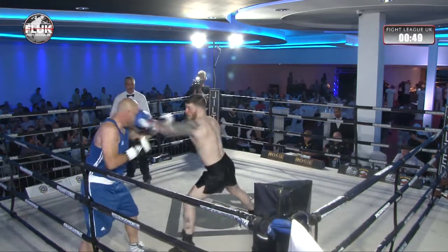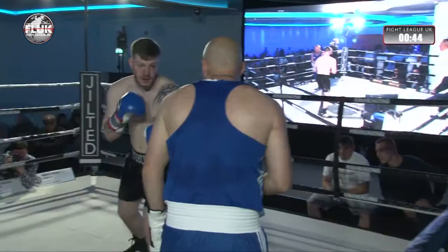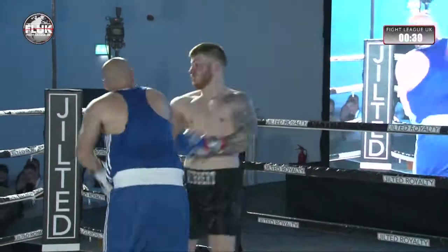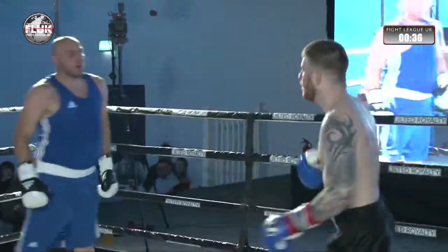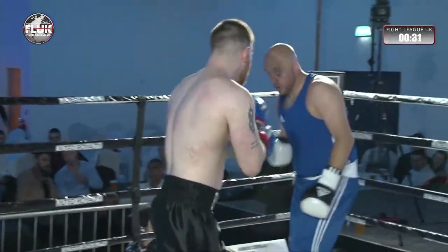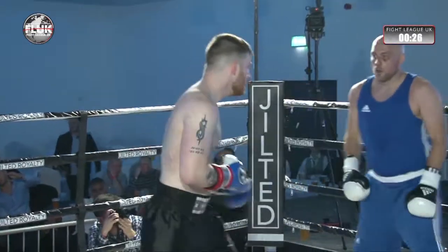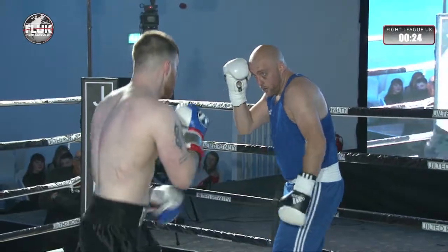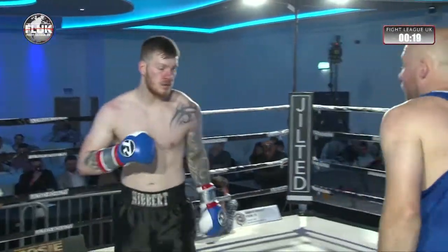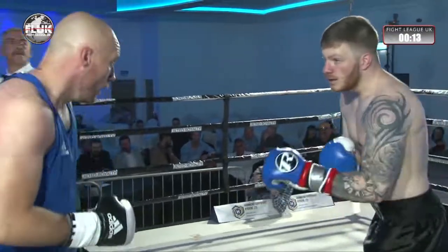Evans working with that sort of Philly shell. Looking in a good left right there. And some good head movement there as well from Evans, just bobbing and moving, weaving away from those shots. Again, keeping that left hand low and then swinging up with the left hook. That North American sort of boxing stance, that Philly shell's working very well for him.